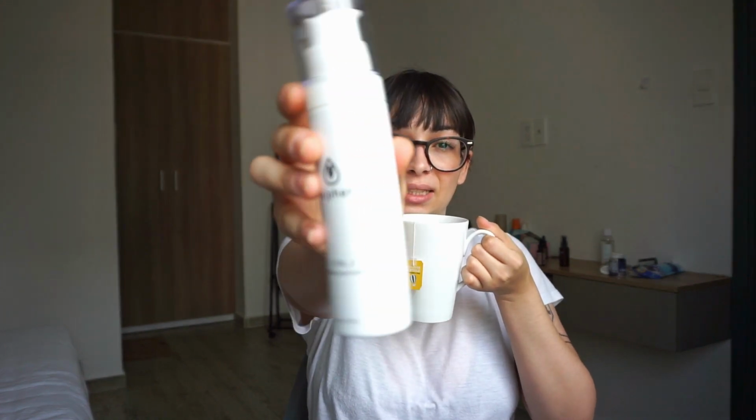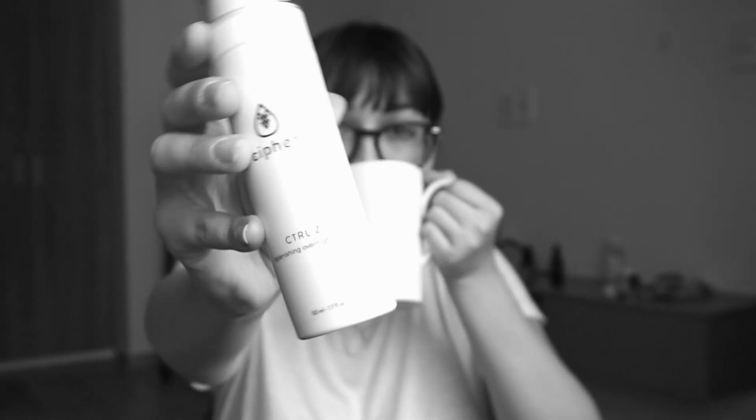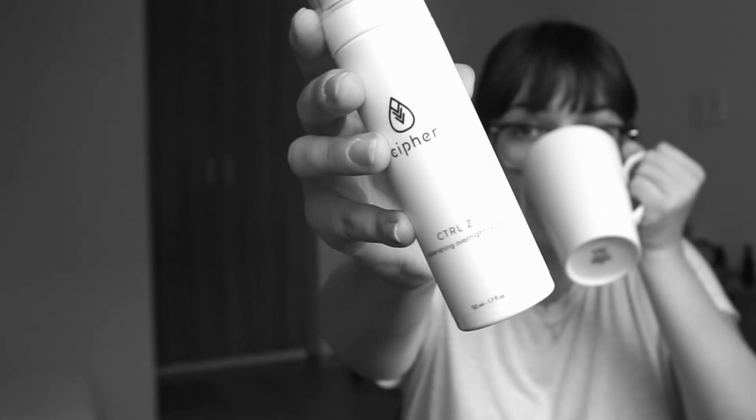So this is the Cipher Control Z. This is a facial in a bottle, it says. This is a fantastic, fantastic product. I've used this only a few times. Obviously with acids you do not want to overdo them.